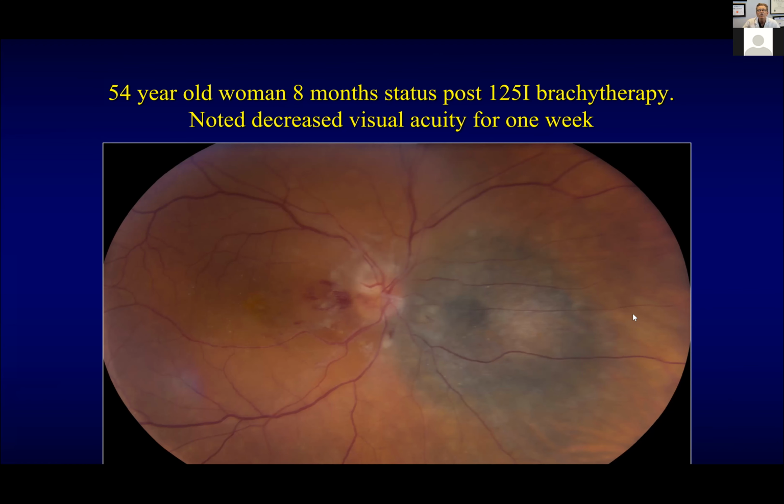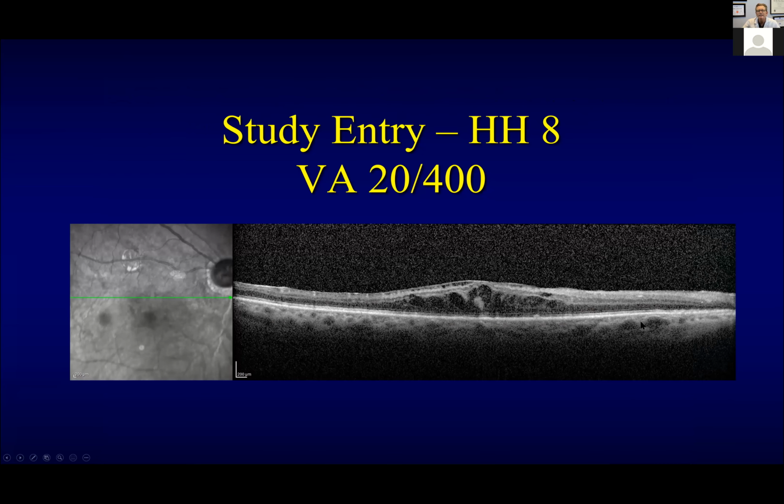Here, the vision again was 20/400, legally blind. And this patient entered the study, was treated with a treat and adjust, and she was able to start at 6 weeks of treatment and move to treatment every 7 weeks. Not a lot longer, but 1 less injection in a year, and 66 weeks later, her vision is 20/30.